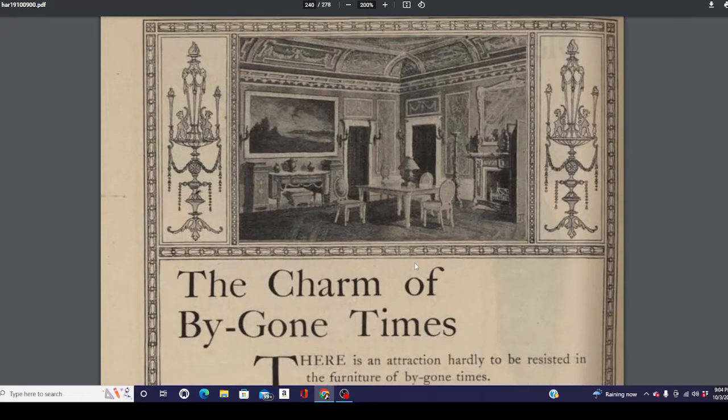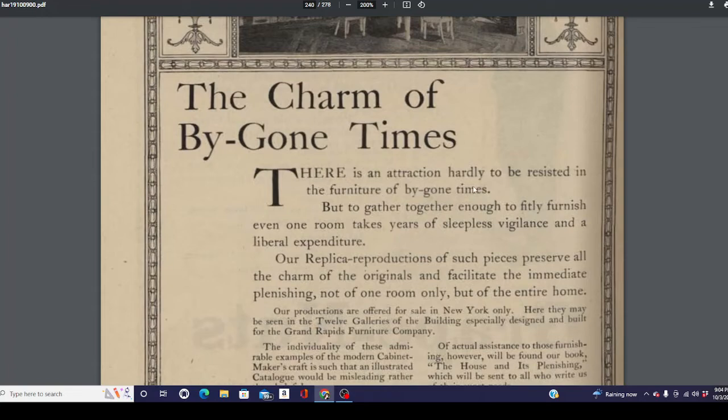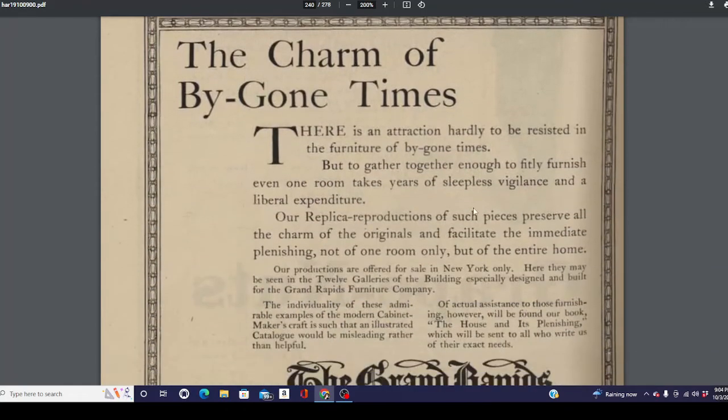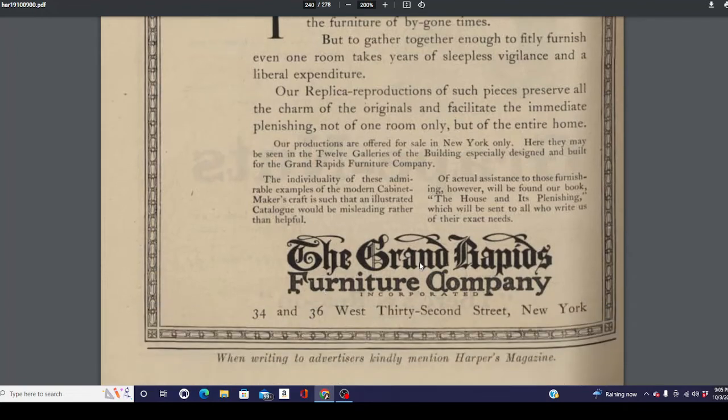Okay, the charm of bygone times, and that was a beautiful parlor. Look at that; it looks like France. "And there is an attraction hardly to be resisted in the furniture of bygone times." And yeah, I collect shit from bygone times. I guess they had replica reproductions of such pieces. Okay, interesting. So there were revivals of antiques back in 1910. I have to look at that. So when I'm collecting things that I think are much older, there may be reproductions of the 1700s, like Madame Pompadour, Marie Antoinette time. So that's actually good to know for collecting. "Replica reproductions of such pieces preserve all the charm of the originals and facilitate the immediate furnishing, not of one room only, but the entire house." The Grand Rapids Furniture Company.